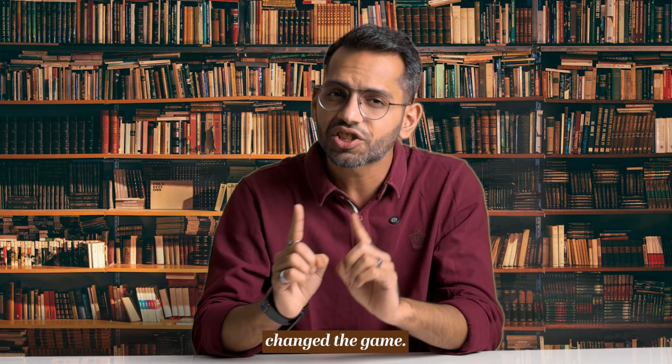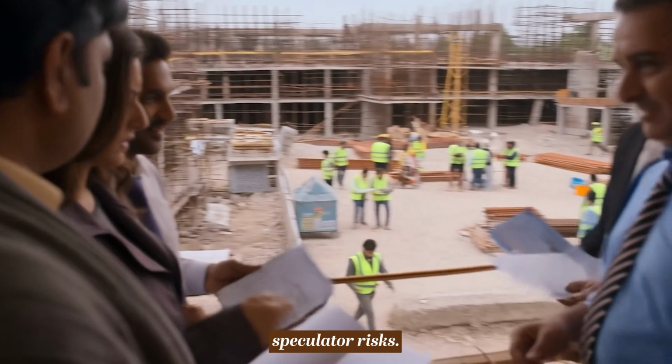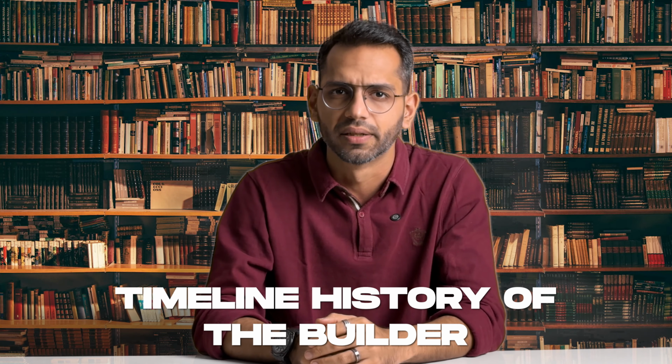That's why RERA changed the game. It made developers accountable and reduced speculator risks. Always check the project RERA number, land title clearance, and timeline history of the builder. If any of these look shady, walk away.